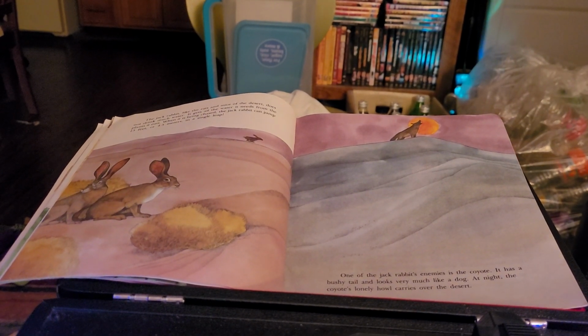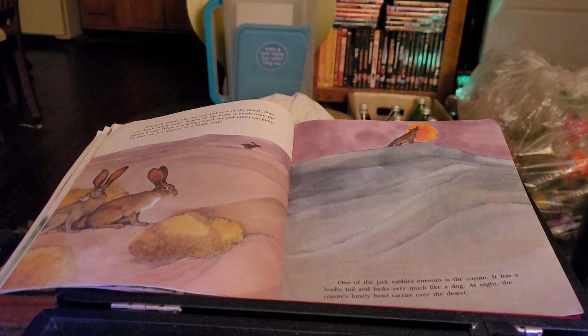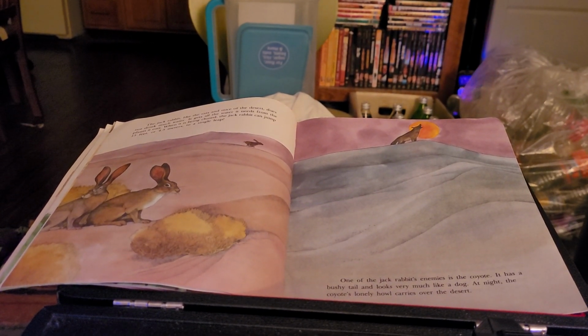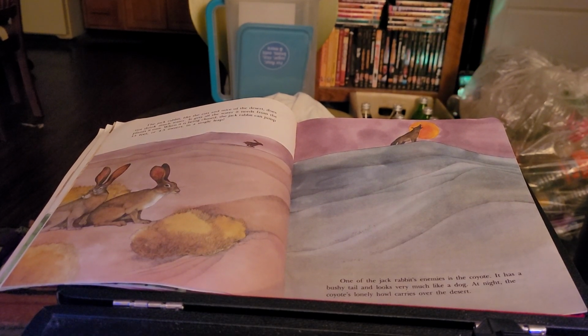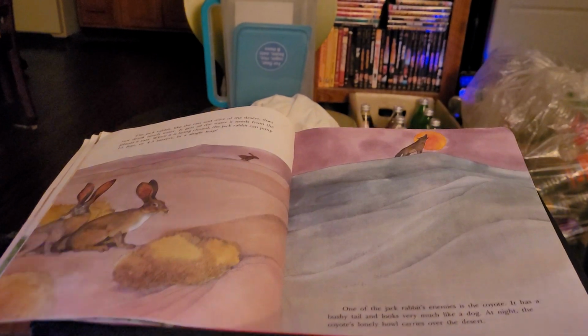One of the jackrabbit's enemies is the coyote. It has a bushy tail and looks very much like a dog. At night, the coyote's lonely howl carries over the desert.